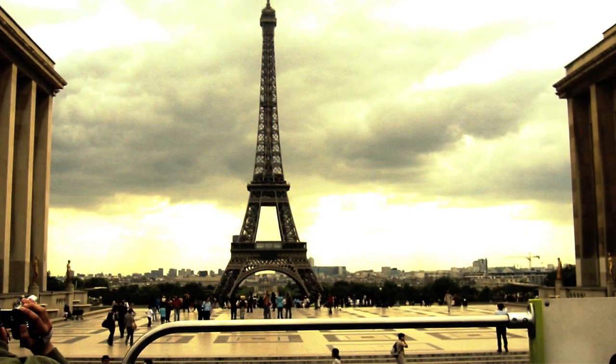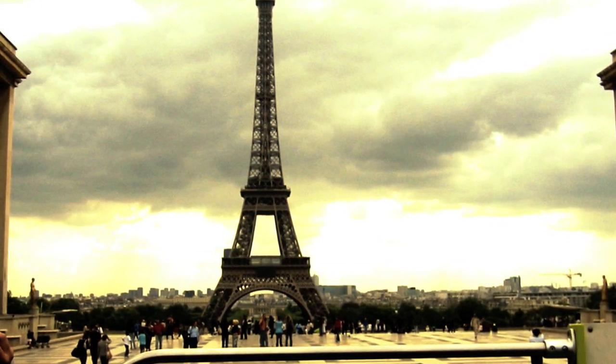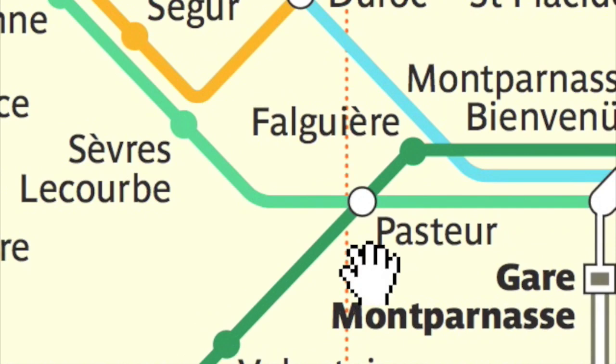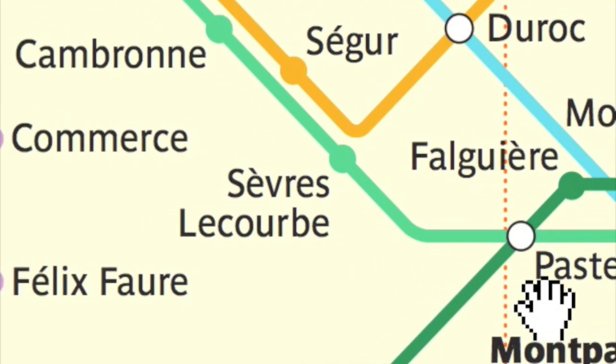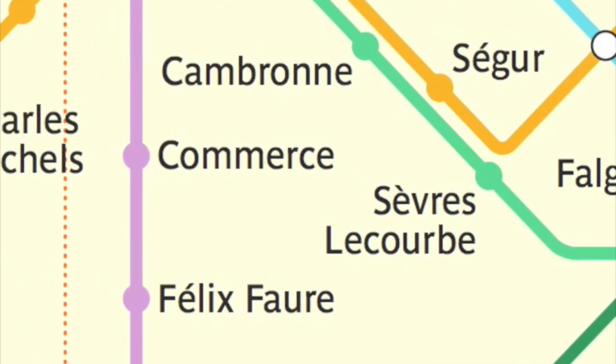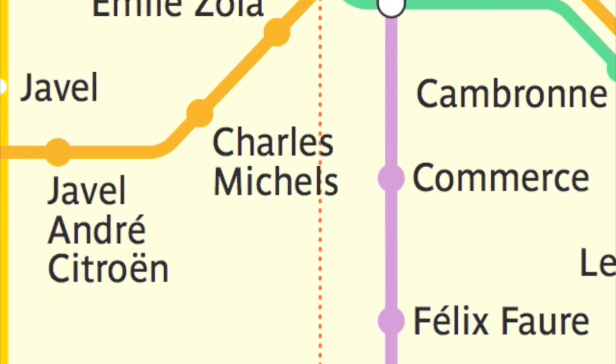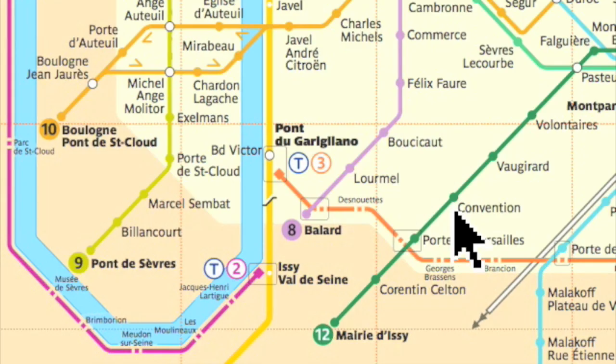Now it's time to visit. Let's go places. First of all, you have to locate the closest underground station. Then, locate the name of the station on your map. Ready? For example, the closest metro station to our hotel is Convention. See it? Convention.